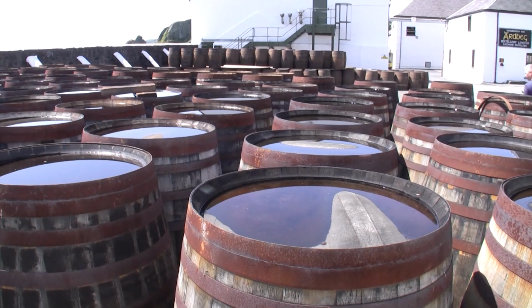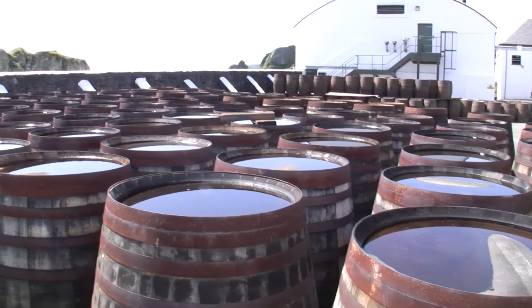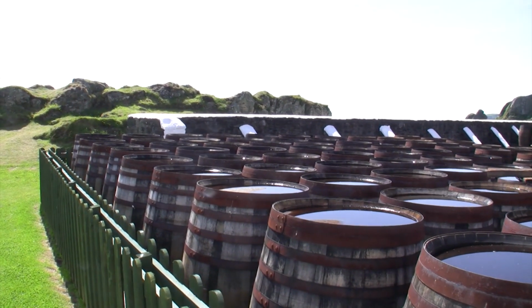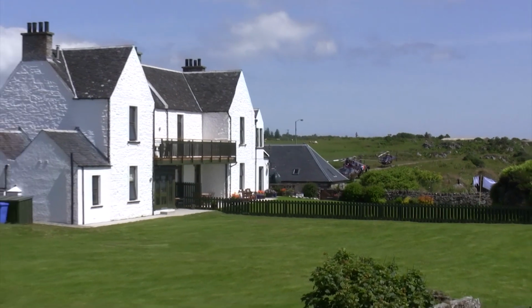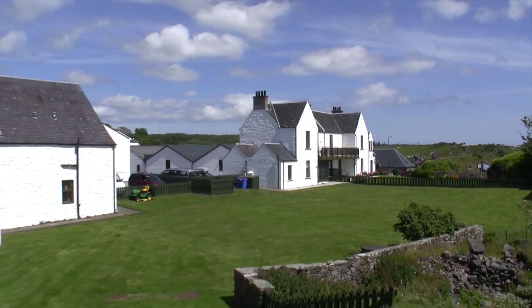It has rained before, and there's still some water left on the casks. The air cleared, and it made our trip to Ardbeg a lot nicer. These helicopters are waiting for their liftoff. These are now the Ardbeg Cottages, and from 2013 on, you could book your holidays at the Ardbeg Distillery.